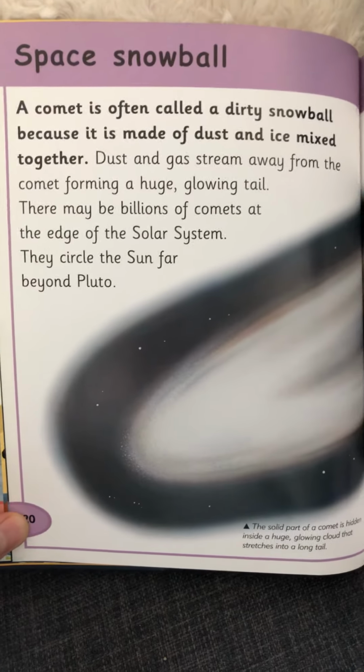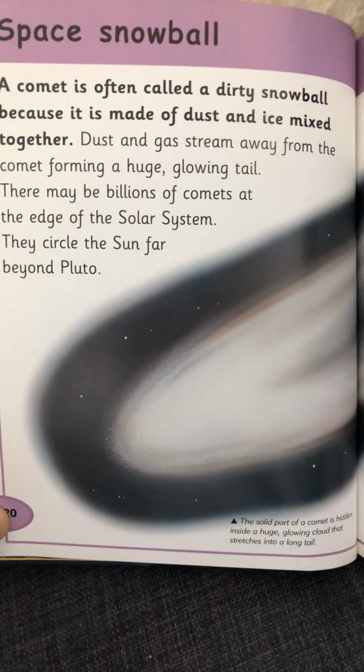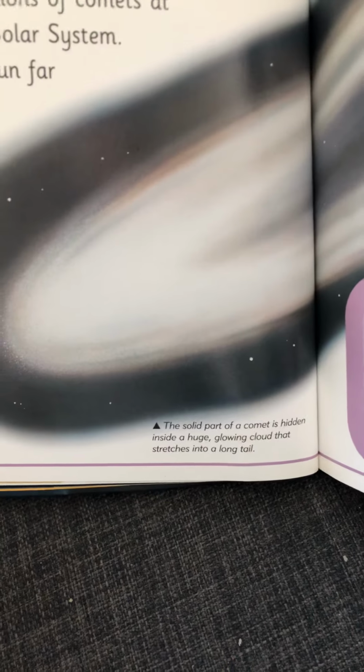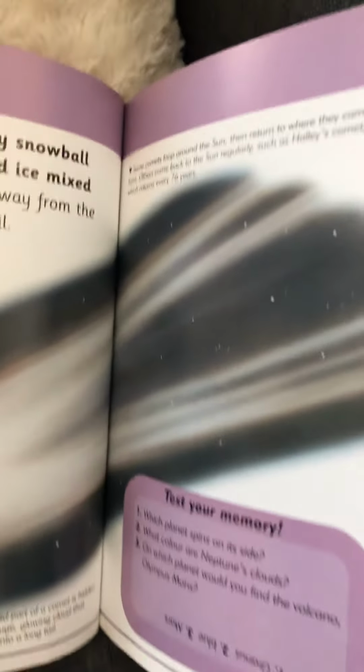There may be billions of comets at the edge of the solar system. They circle the sun far beyond Pluto. The solid part of a comet is hidden inside a huge glowing cloud that stretches into a long tail.